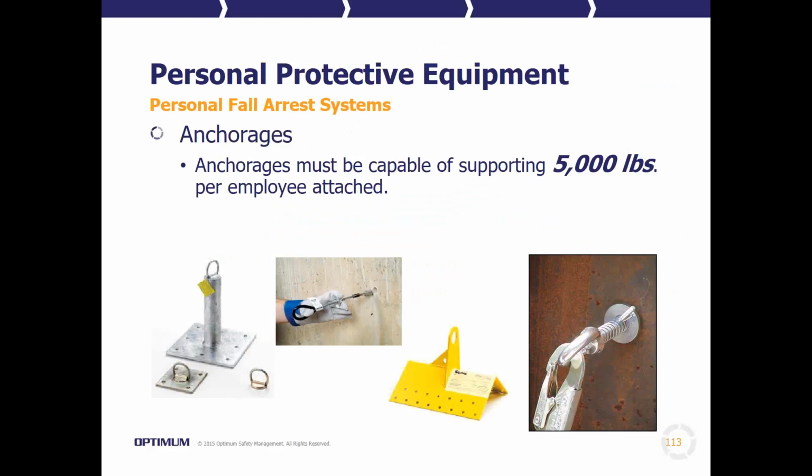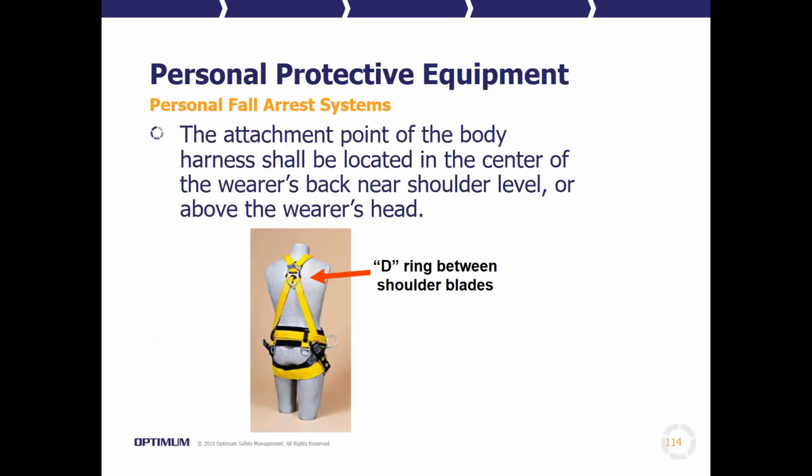Anchorages need to be capable of supporting 5,000 pounds per employee attached. So you're seeing some examples of different anchorage devices here. The attachment point for the body harness needs to be square between the employee's shoulders, below the base of the neck, and between the shoulder blades. Don't allow that to go too low. We do see those work down on the harnesses, and then the employee would hang in a flat position instead of vertically in the event of a fall. They can actually be ejected from the front of the harness if it's down too low.